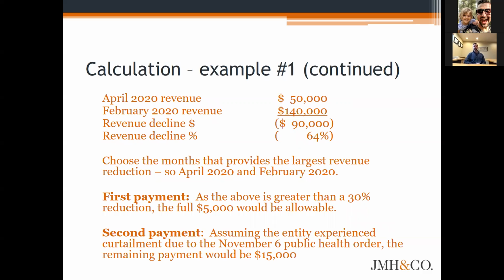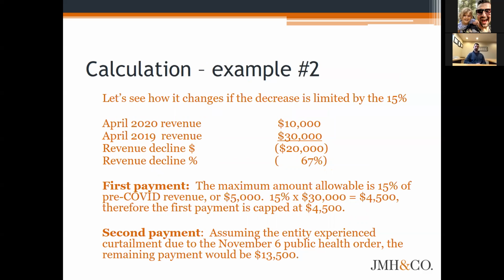So if we compare those two numbers, we have a decline of about $90,000 or 64%. So for your first payment, because you're over the $30,000 for the 15%, and you have a higher than 30% decline, you're going to be eligible for the first $5,000. And the second payment, again, assuming that you have either closed or curtailed operations as of November 6th, you're going to be at the extra $15,000, total 20 grand in your pocket.